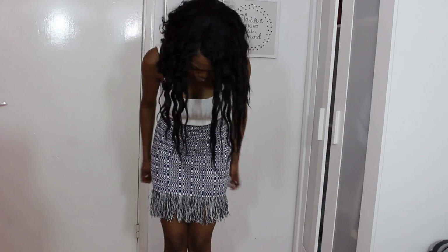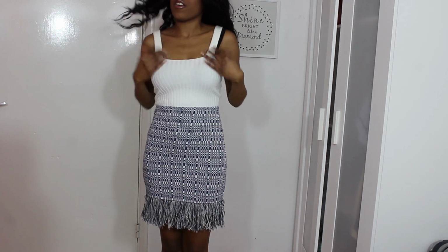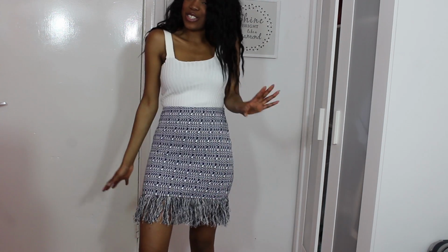Love the frill detail, although it's a bit annoying because sometimes you get thread that just comes loose, but I can live with it. Then the crop top from Arrival Closet. So a cute little look, you know, in the daytime. Just to relax, enjoy yourself.